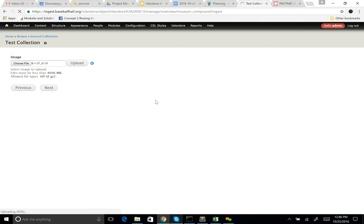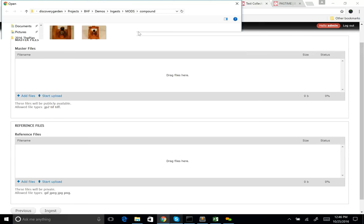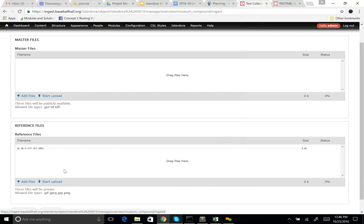So that's finished uploading. And now we've got a GUI that we built that lets people drag and drop to build compounds. So what I'm going to do is add a couple of reference files to this. Thankfully, they're just little JPEGs, so they'll take just a minute. But this could be two files like I'm doing here. It could be six. It could be 20 files. All I need to do is feed them. That will be uploaded. And now the real work begins.